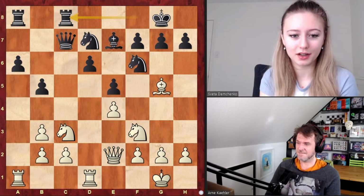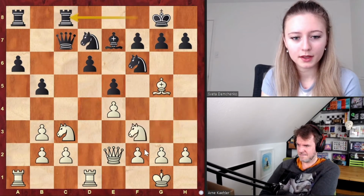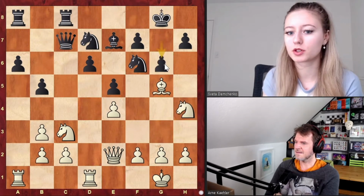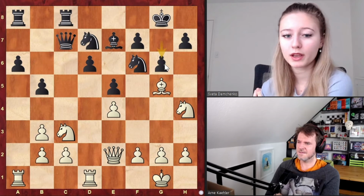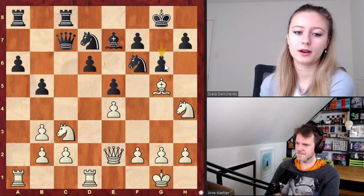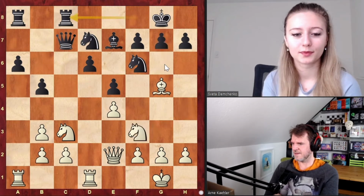F5 does look like a great square. I would agree with that. The thing with going to h4 is that this f5 maneuver can be prevented with just g6. Okay. In one move. And it does look weakening, but so far there's nothing we can do about it. So then the knight finds the exact same problem, that it has nowhere to go. Still the worst piece, and even worse.